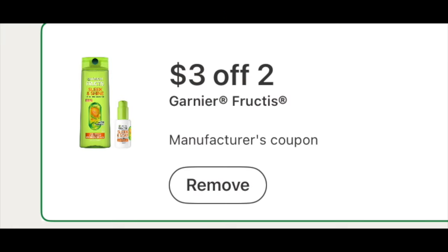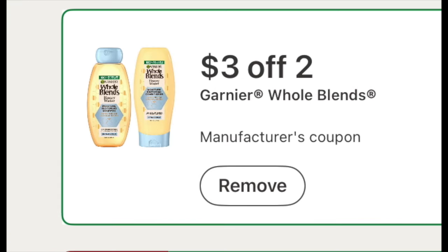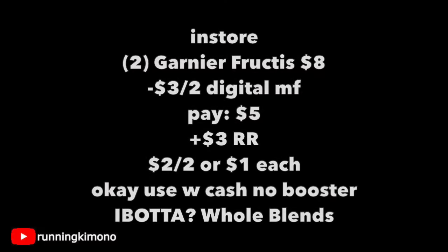And as anticipated, we have digital coupons for both the Fructis and the Whole Blends. Now, if you want to do this deal using both of these coupons, you have to do 2 separate transactions, one with the Whole Blends, one with the Fructis, as the register reward will only print once per transaction. So grabbing 2 of the Garnier Fructis for $8, subtracting your digital coupon, you'll pay $5, get back a $3 register reward, making it $2 for the 2 or $1 per shampoo. It is okay to use Walgreens cash if you're doing this deal with no booster.